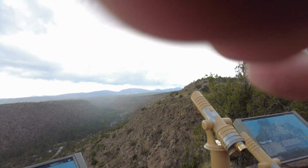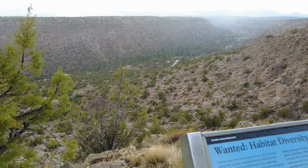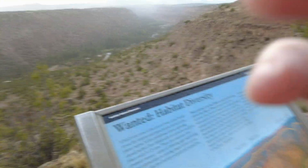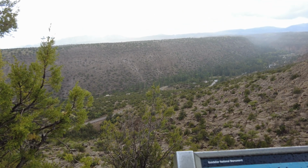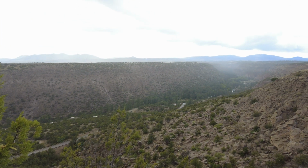And actually, before we get to the ending, let's fast forward to the overlook. Straight ahead you have the valley, and on the other side of this mesa here you have the San Miguel Mountains, which stick up over the top over here. And then down in the valley, of course, that's where we were hiking.